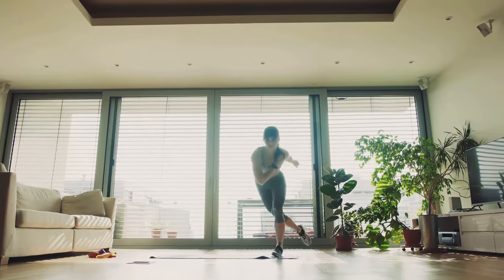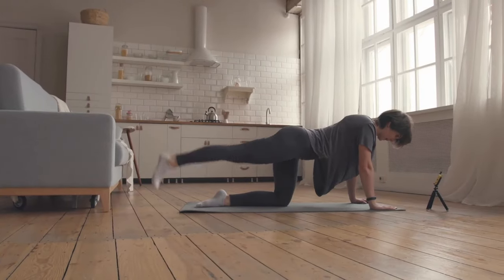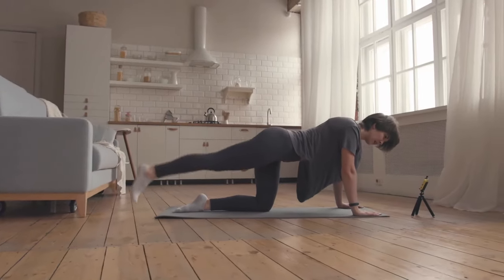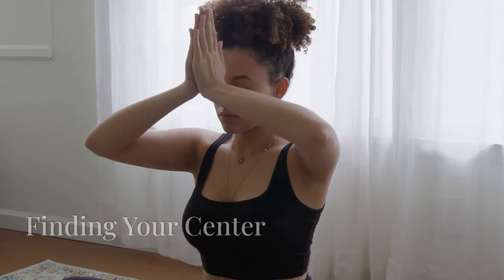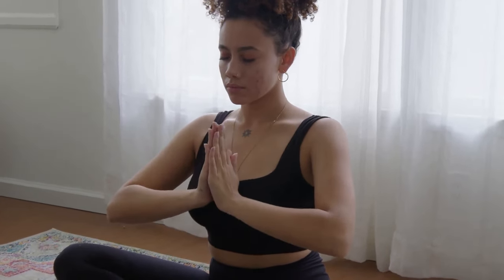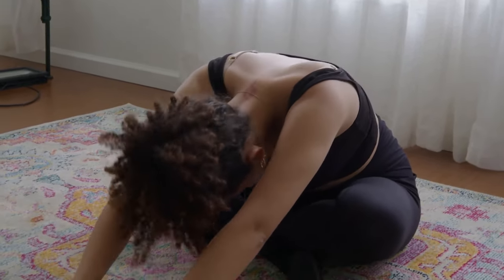Now that you're hydrated, it's time to wake up those muscles with some stretching. Just 5 to 10 minutes of simple stretches can make a world of difference. Okay, so you've hydrated, stretched, and you're feeling pretty good. These are great first steps to start your day on the right foot.